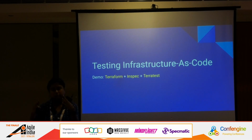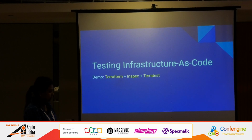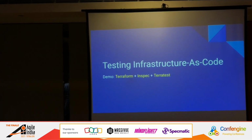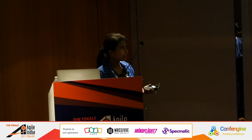TerraTest is basically Golang code. So it's a Go file and you run it. It's pretty simple, but if you are not familiar with Golang, it will be better to get familiarity with Golang. So the first thing is how to structure your code, and I mentioned that you should segregate your code into different modules and provisioners.